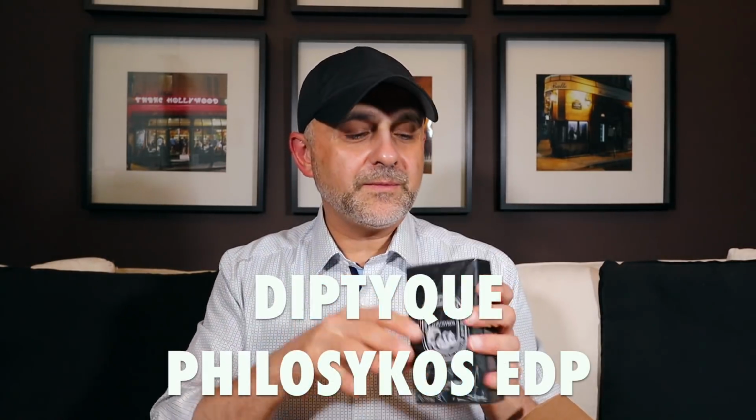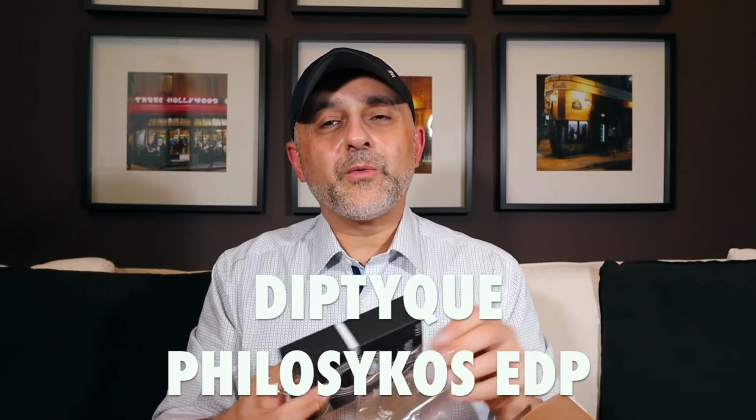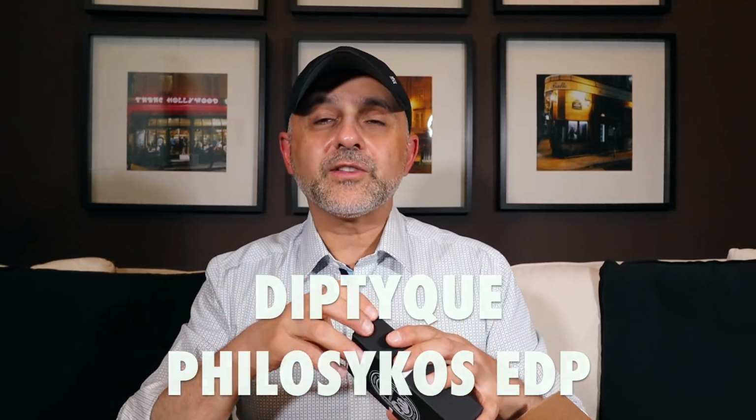And speaking of fig fragrances, PHILOSYKOS EDP from DIPTYQUE. This is one that I got rid of a half bottle of. A friend wanted it and I just sold it, and I found a deal, and I just quickly snatched it up because I'm not finding a lot of DIPTYQUE fragrances at the discounters much anymore. So I'm gonna have to go pay full retail, because a lot of mine were running low, like Tam Dao I need to replace, and L'Ombre dans l'Eau I have to replace. But this is DIPTYQUE's PHILOSYKOS.